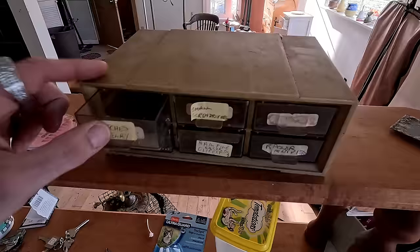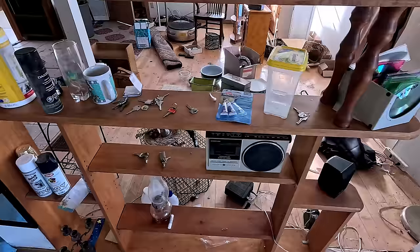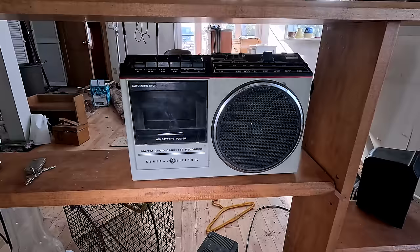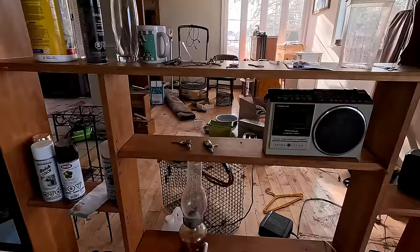Good. Again, more keys. Look at that old radio. Very nice. A little bit of light on it for you. Boom. Work it. Work it. All right. Candle holder. Oil lamp.